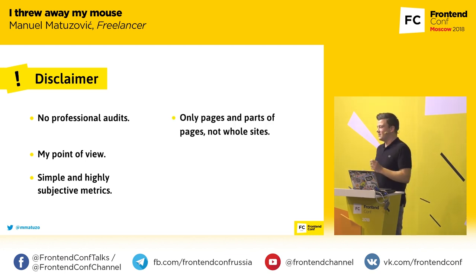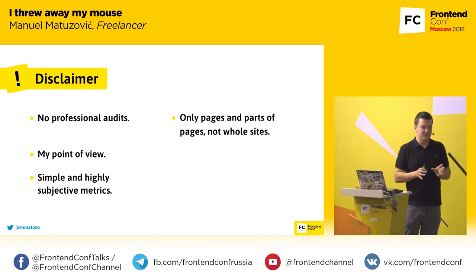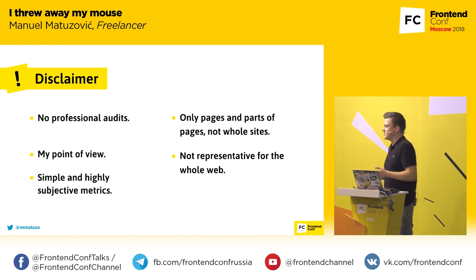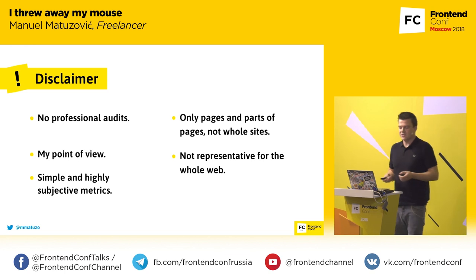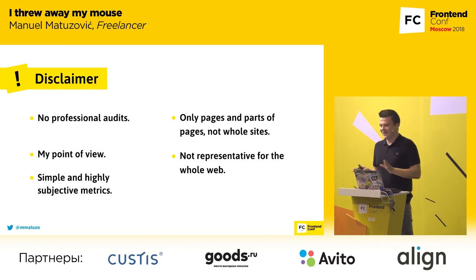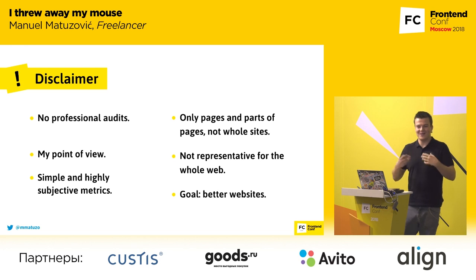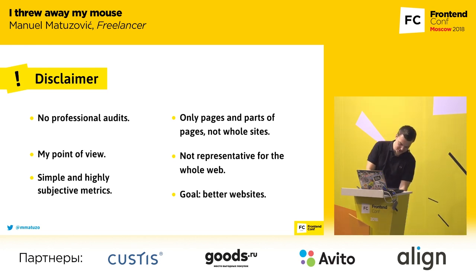And I only tested pages and parts of pages, so not whole sites, only the stuff I was using. And of course, that's not representative for the whole web, because I only did it in a very short period of time, only 2.5 weeks, and it's only stuff I use in the web. And I don't want to blame or shame anyone. It's about making the web better, a better place, and to help people make better websites and understand accessibility implications.